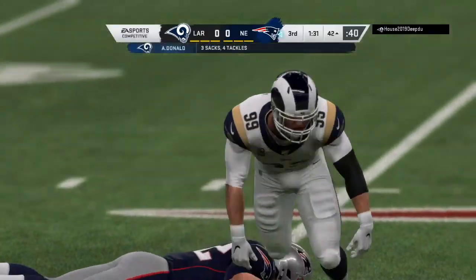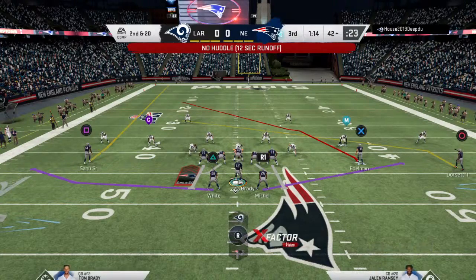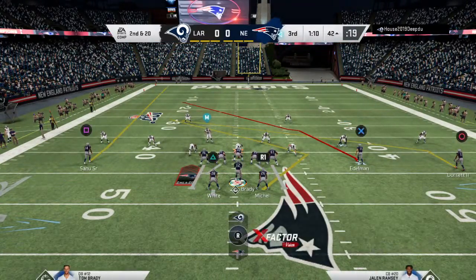Oh, he can't get away, and Brady will go down. Aaron Donald in there to get him yet again. That is his 3rd sack tonight. They can't figure him out.